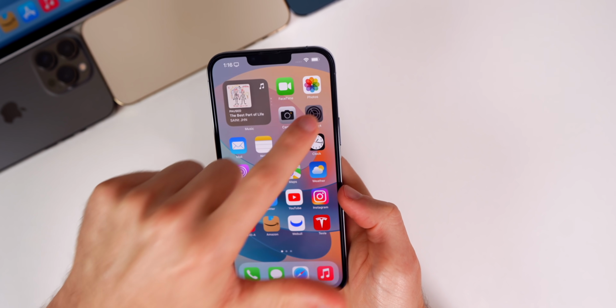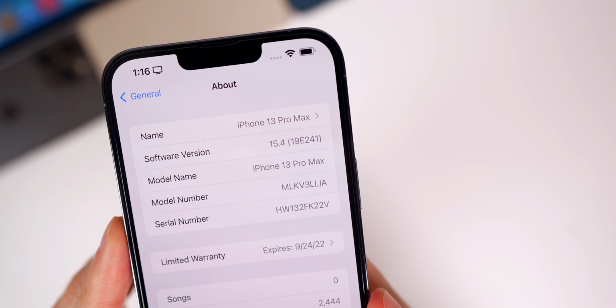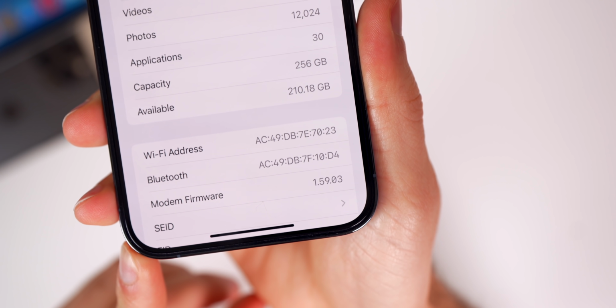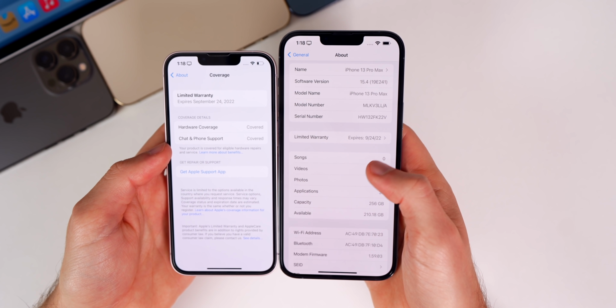So let's go ahead and check out the build number for 15.4, settings, general, about. We can see the build number here is 19E241. And then if we scroll down a little bit to the modem firmware, you can see that has also been updated to 1.59.03.